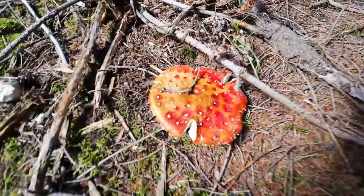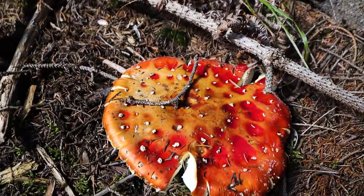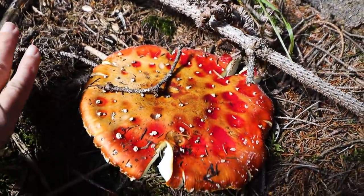Oh, check this out. It's called a pepperoni pizza mushroom. Look at this size. Must be called that, no?